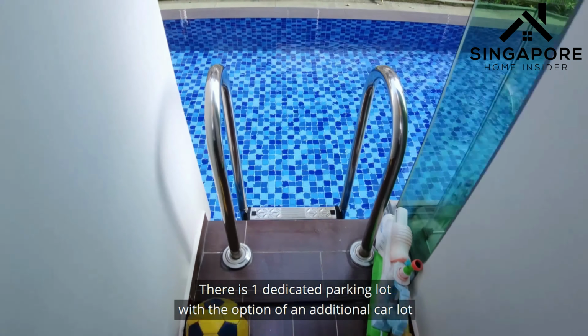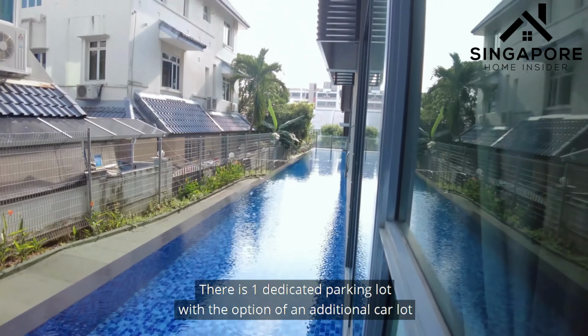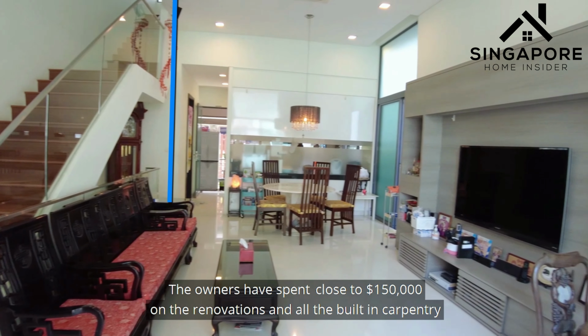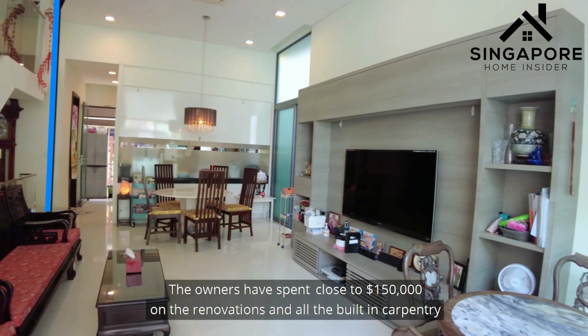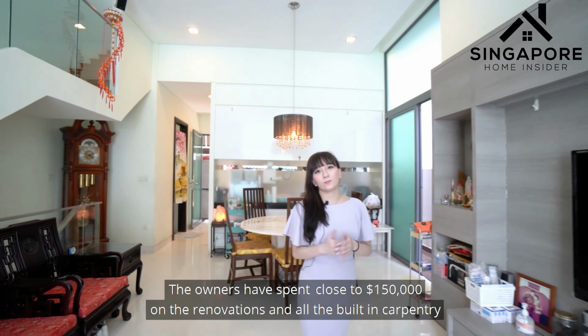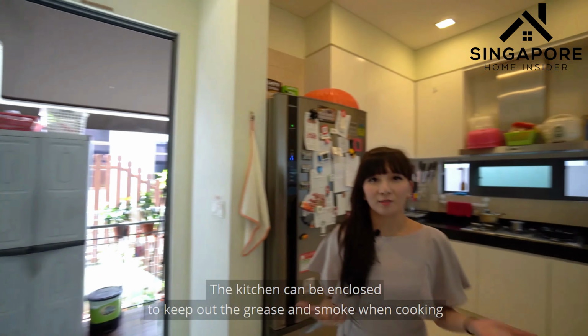There is one dedicated parking lot with the option of an additional car lot. The ceiling height is a generous 3.5 meters. The owners have spent close to 150,000 on the renovations and all the built-in carpentry. The kitchen can be enclosed to keep out the grease and smoke when cooking.